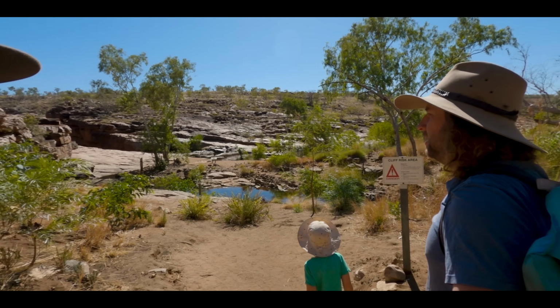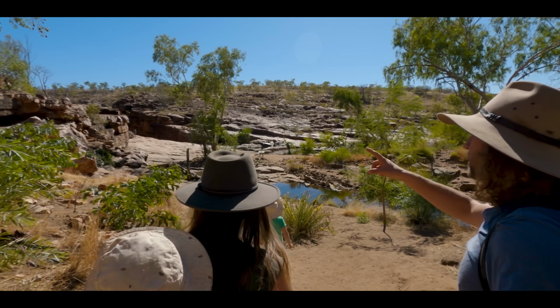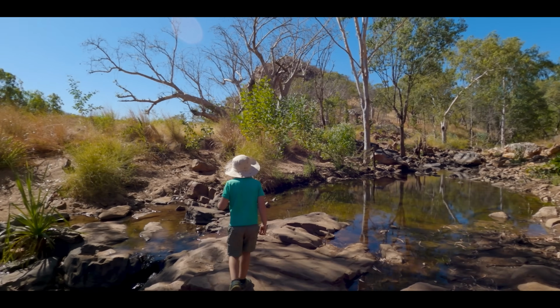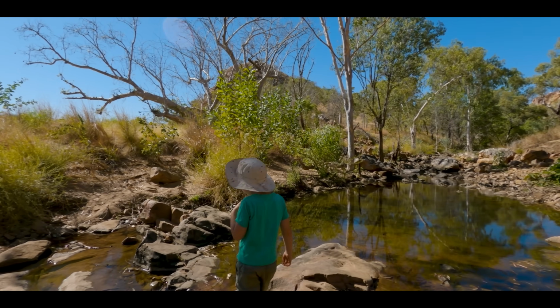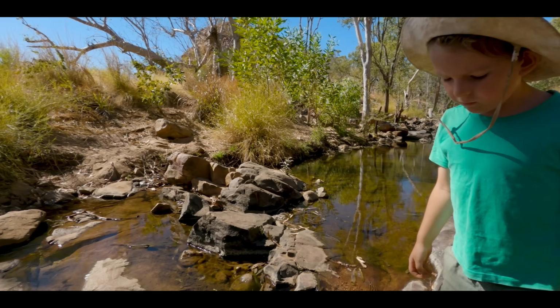Might just sneak across here, right? I think so. It might be shoes off time. No, we might be able to skirt around the rocks here. I can see a sign on you. It would be a good way to get across.